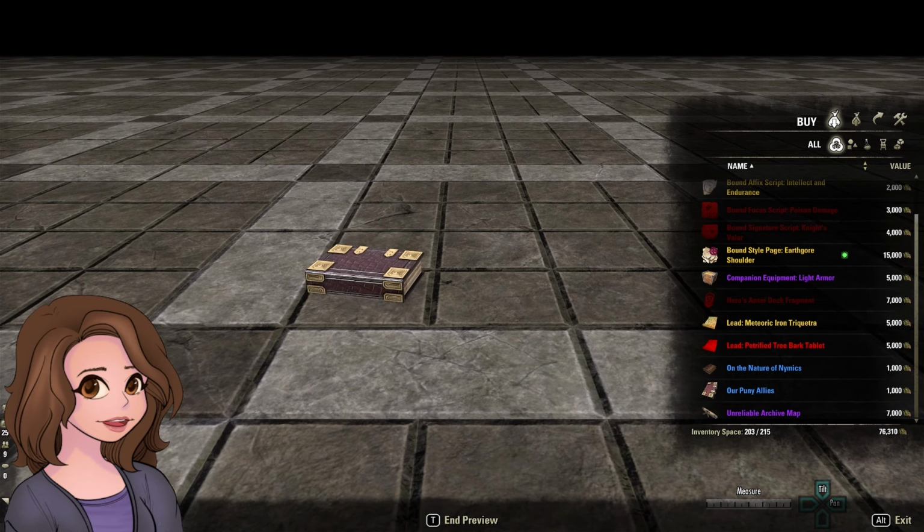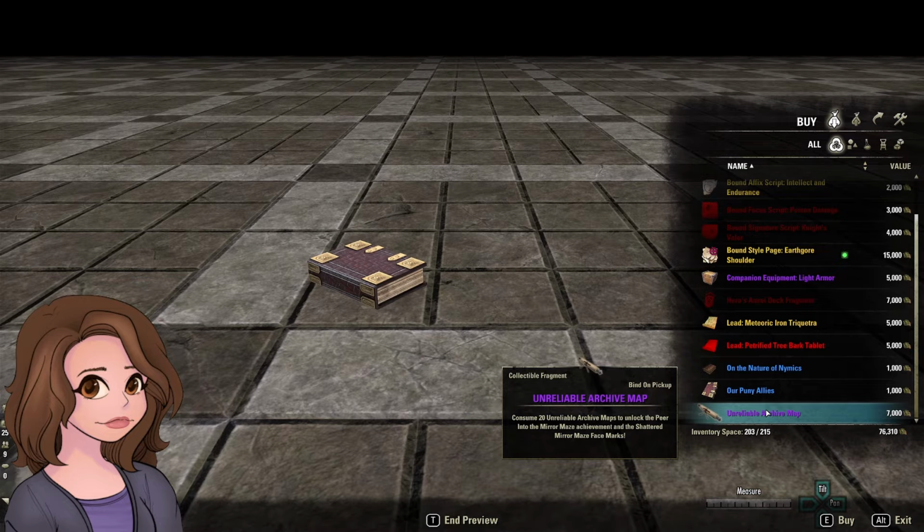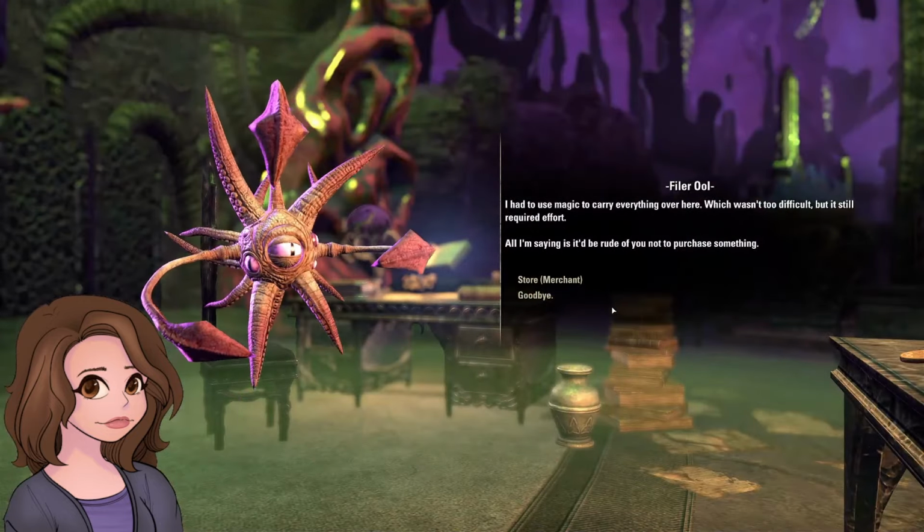Our Puny Allies is a very attractive book. This one also comes out of Infinite Archive, but the Eidetic Memory is in Telvanni Peninsula on the Necrom docks just outside the Emissary's Enclave house. So the eidetic memory is very easy to get for this one. I had to use magic.